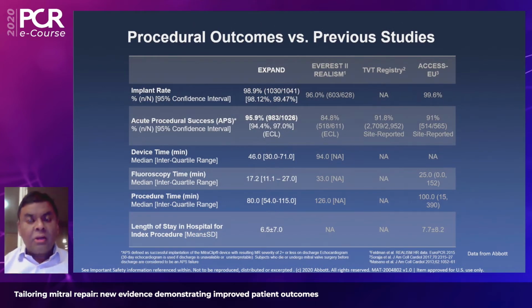Now, if you look at the procedural outcomes in comparison to the previous studies, you can see that the actual implant rate was very high, almost 99%. The procedural success rate was the highest compared to the other studies. It was about 96%. The device time was short, 45 minutes. The fluoroscopic time was 17 minutes. The procedure time was 80 minutes. And the length of stay was about 6.5 plus or minus 7 days.